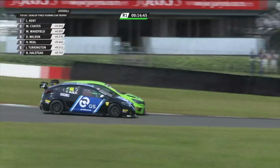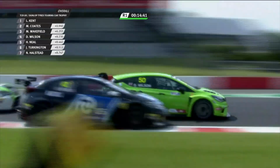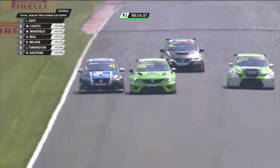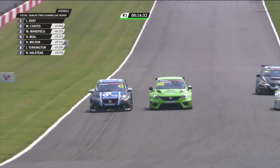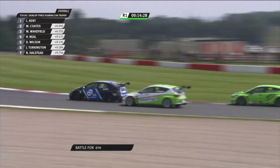Darrell Wilson on the inside, Henry Neal on the outside. James Turkington and Nick Halstead trying to take advantage if these two make contact, which they just about avoid again, and this time Henry Neal might have bought himself a ticket to the inside line, leaning on each other down the pit straight. Turkington might make it 3 abreast here. Henry Neal does not want to back out of this. He's finally going to go through, and James Turkington round the outside of everybody comes through as well.